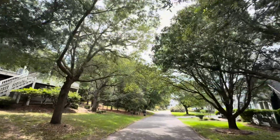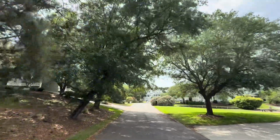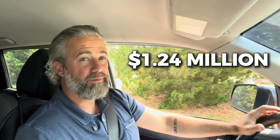So it's usually not super packed. At the front of the neighborhood, there's a lot of tree cover. So even like in the middle of the day, like it is right now, there's a lot of shade, lots of character with all the trees. The average price per square foot in Land's End is $419 per square foot. Since it's beachside, a lot of the homes that are closer to the beach command a much higher price. As I said earlier in this video, the average price in this neighborhood for homes that have sold is $1.24 million.